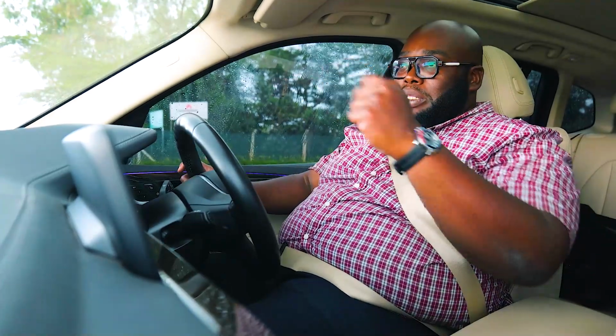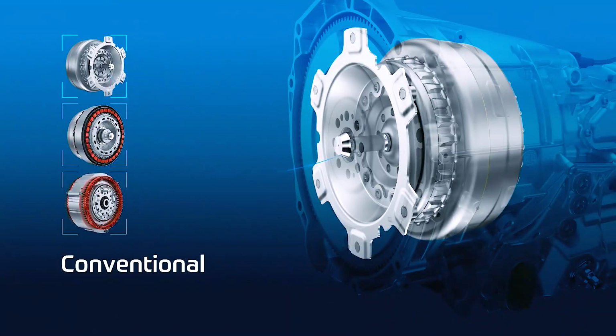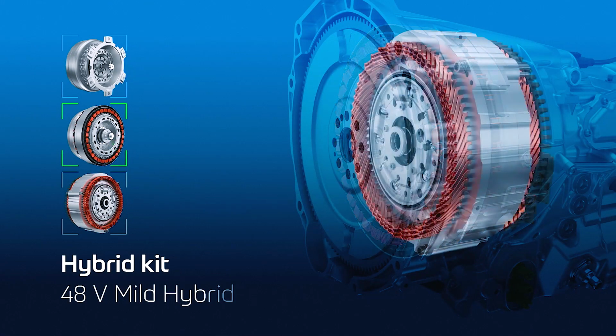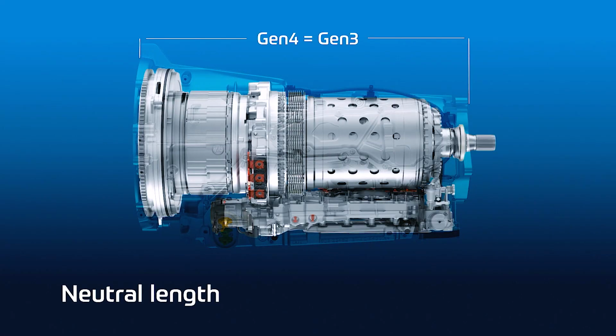Now, we've talked about the engine. Of course, all that power is sent to the 4 wheels courtesy of an 8-speed ZF gearbox. Now, this ZF gearbox is the best in the business. What do I mean by that? In terms of power delivery, it puts the power down without any significant losses.